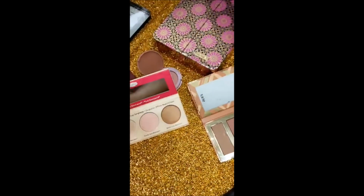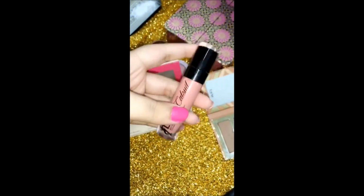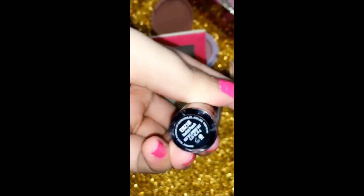Now to the final step, to our peachy lipstick. I'll use this Wet n Wild Mega Last Liquid Catsuit lipstick in the shade, what is the shade? Nudist Peach.